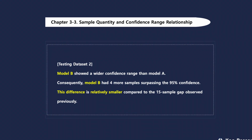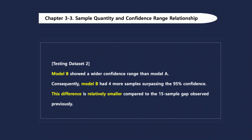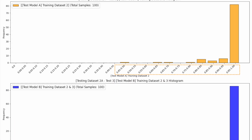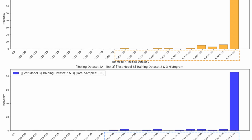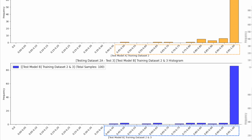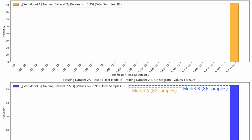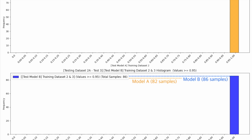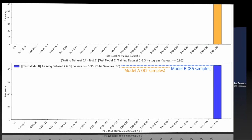Testing dataset 2. Testing dataset 2 is similar to testing dataset 1, but with a slight difference. In this figure, Model B showed a wider confidence range than Model A. Consequently, in this figure, Model B had 4 more samples surpassing the 95% confidence. This difference is relatively smaller compared to the 15 sample gap observed previously.